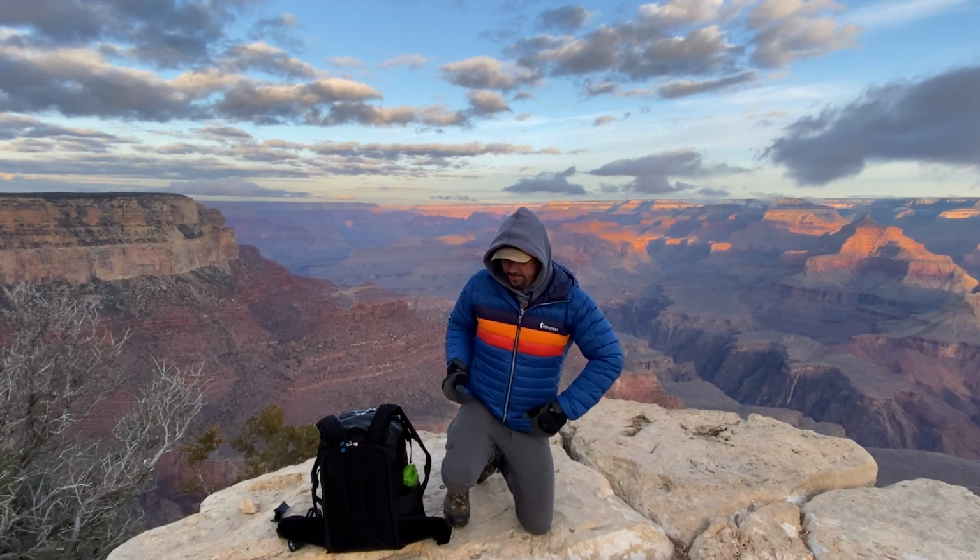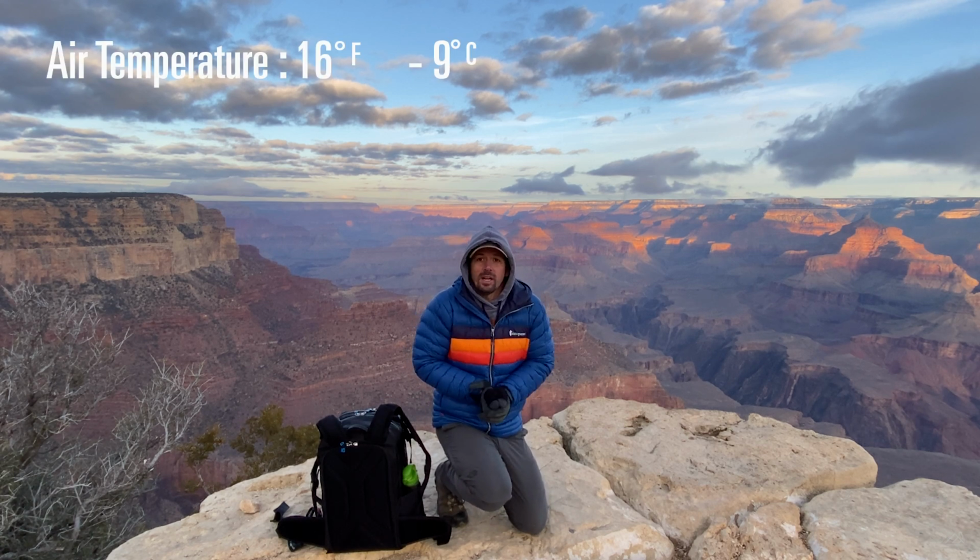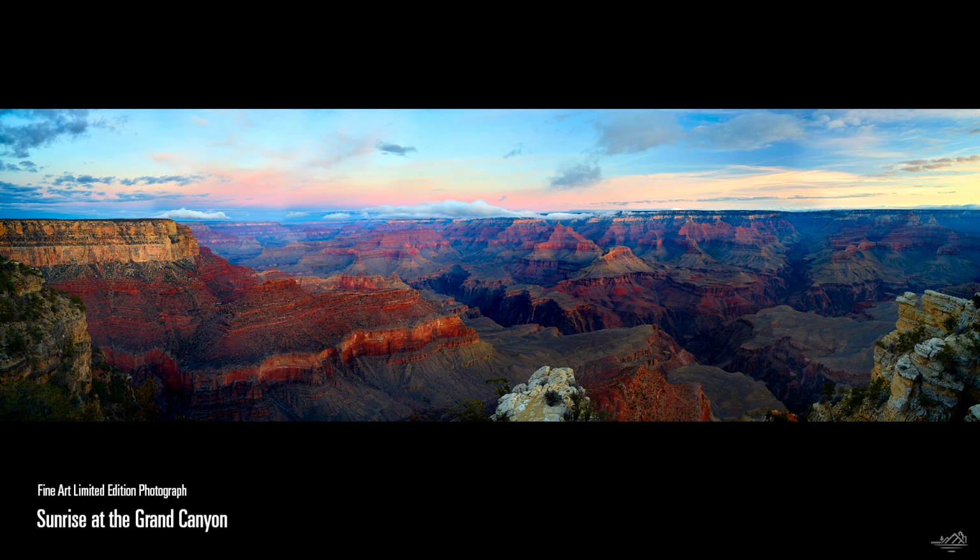Okay, whew. This is gonna be a quick one because it is freezing. It's about 16 degrees out. It's got a great shot, beautiful sunrise of the Grand Canyon. There were some bighorn sheep. I got it in my shot. Can't wait to see this.